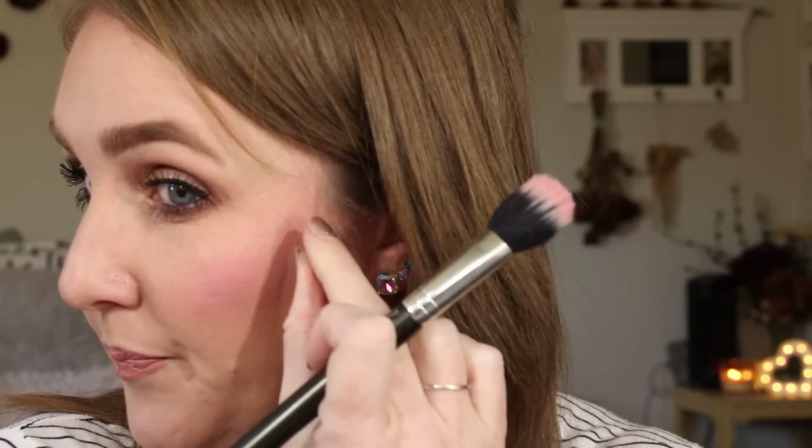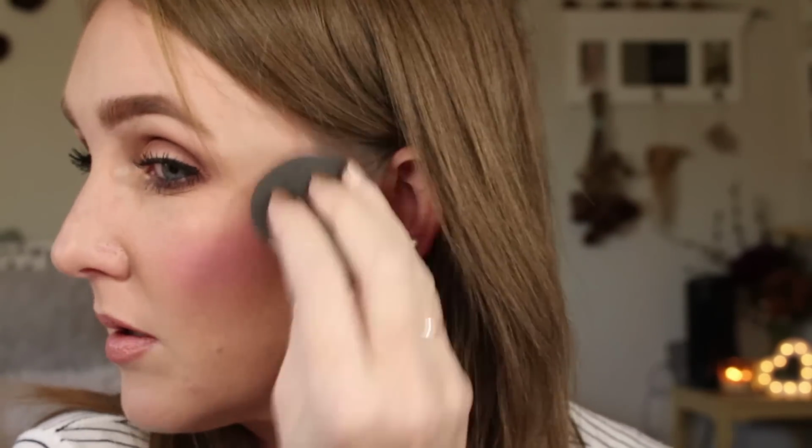And I'm going to put that on. I might use the Beauty Blender to just tone that down a little bit, but I like applying it first with the stippling brush. See, it's a really cool tone pink. I like the stippling brush and the duochrome one just because I'm able to get a better handle on where I put the product. And then I can blend it out.